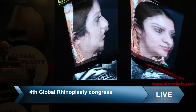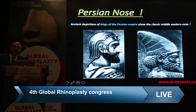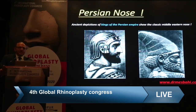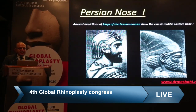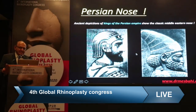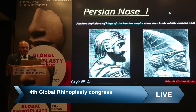These are the routine noses that every day I see in my clinic and operate on in the operating room. When you travel to our country to go to Persepolis, you can see the portraits and pictures of the previous kings of Persia. They had the same problem: hump, droopy and ill-defined tip, and thick skin. So it is our genetic, and still now we have the same problem.